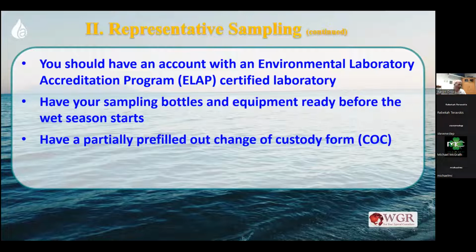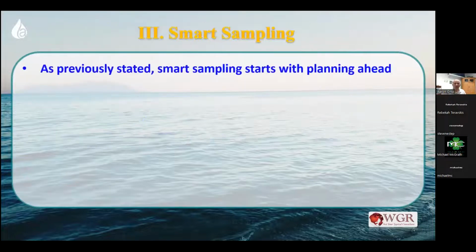Did I mention now's the time? Have a partially filled out chain of custody. In other words, fill out the things that don't change, like your address and contact information and what you're sampling for. If that doesn't change, you should probably have that all pre-filled out. We recommend having that pre-filled out on your chain of custody form, especially if you have a lab that allows you to send your own chain of custody as long as you're compliant. Those are good to have.